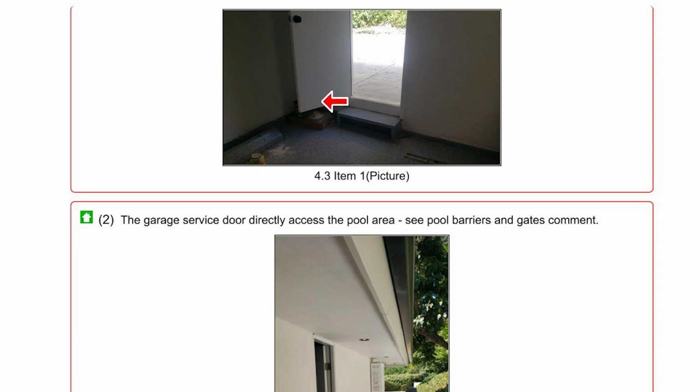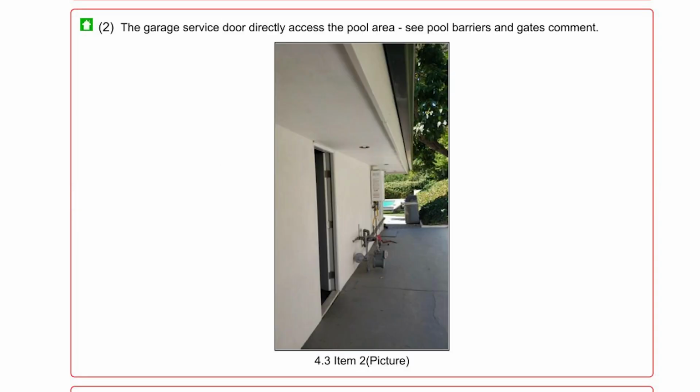A different kind of door threshold, or maybe you excavate a threshold on the other side and make it lower. So sometimes you just got to deal with what you got.